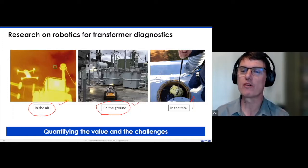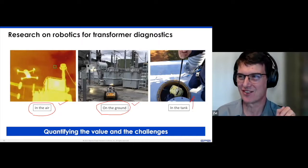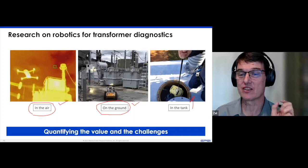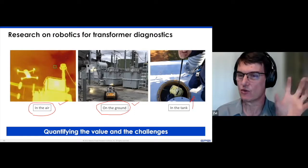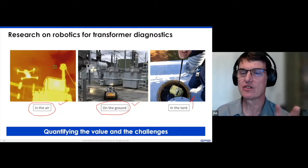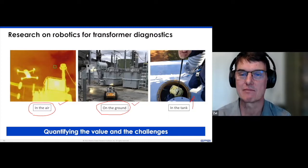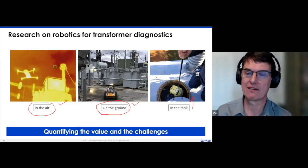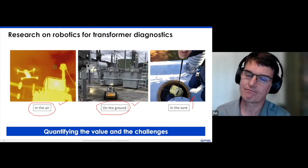We take all of the robotic solutions through exactly the same torture trials, if you like, the same roadmap, the same environmental conditions, the high electric fields, the high magnetic fields, the rain spray, and we learn together so that utilities can ask themselves, is this something that is ready for prime time? What are the challenges I'm likely to face? And how could I use these results?